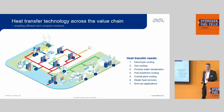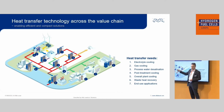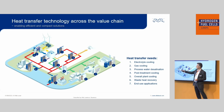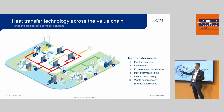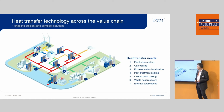Now let me explain how we see the hydrogen process from a heat exchanger perspective. What you see here is an electrolyzer. And where you have an electrolyzer, you need to remove excess heat from it. It's around 30% that needs to be removed. So you put heat exchangers inside, can be gasketed plate heat exchangers, for example, and you remove the heat from the electrolytes. You also have a stream of hydrogen going out of the electrolyzer, and oxygen. And these elements can also be cooled down by heat exchangers.